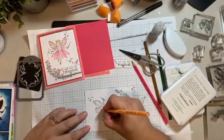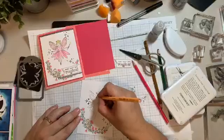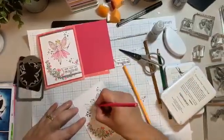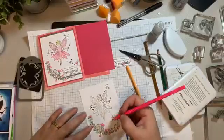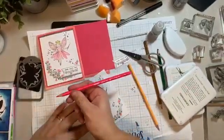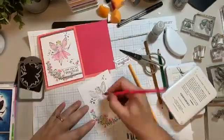I find I do sort of circular motions and just quite lightly. Do a little bit of pink for her lips. It's so tiny, it's not funny. Okay, and then bits that you want darker. So mainly I've just used this one colour pink and then I've done a few lighter ones there.